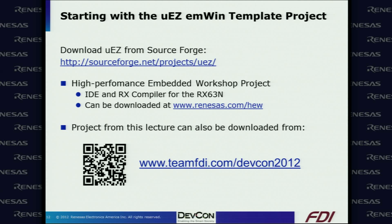And for software, we provide a Muse emWin template project available on SourceForge. We put updates to Muse every month or two. We're continuously updating the software packages. For an IDE, we're using the High Performance Embedded Workshop. And the projects we're using today in this lecture, we're putting up a link on our website, and you can download that and also get presentation information as well.